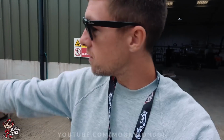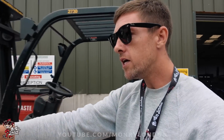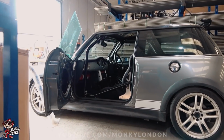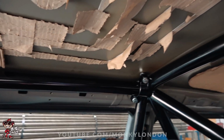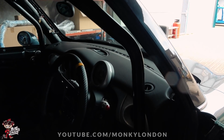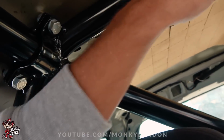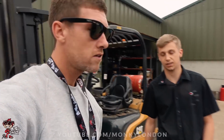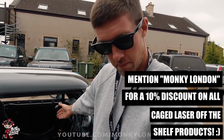I've also just spotted outside that the boys have just done a full bolt-in roll cage on this pretty cool little Mini Cooper S. Nice and tight to the body as well. Only the best will do at Cage Laser. And these cages are 750. Yeah, 750, man. So 750 pounds gets you maximum rigidity and maximum safety.